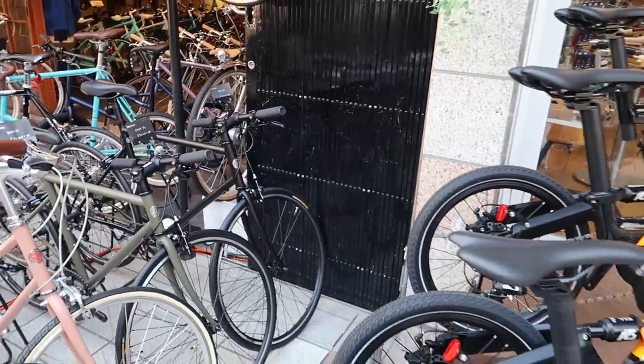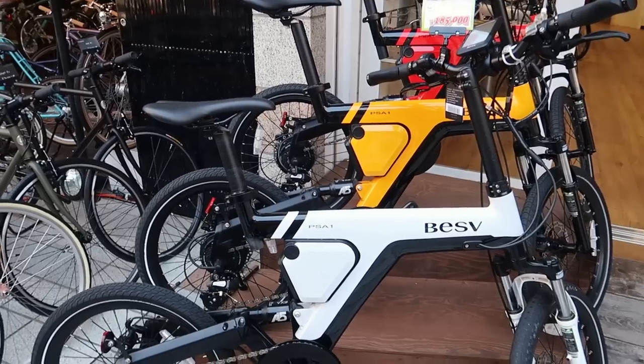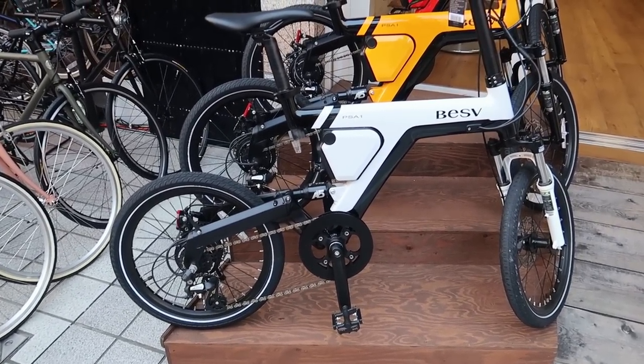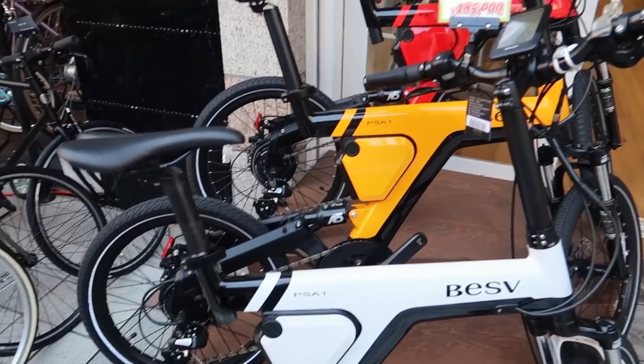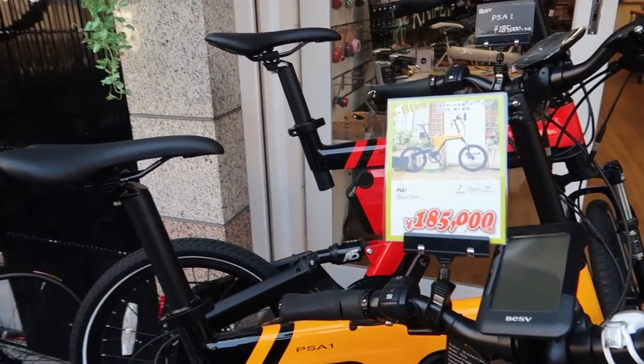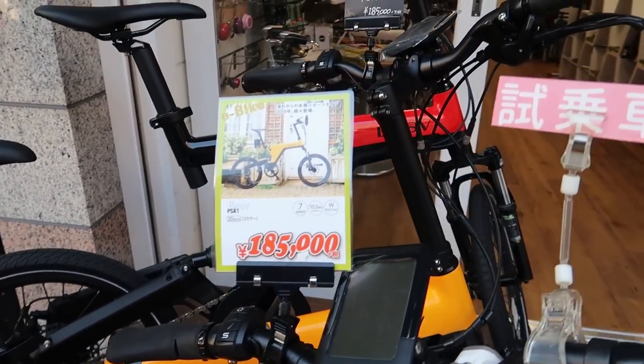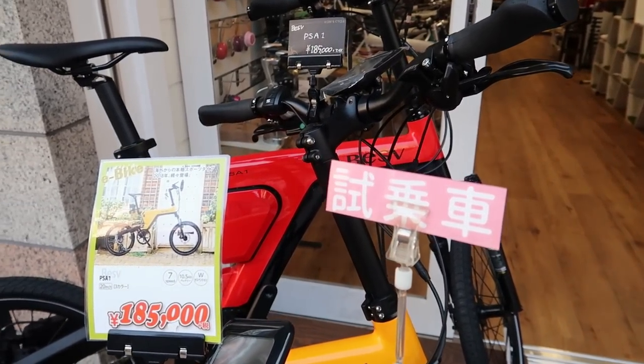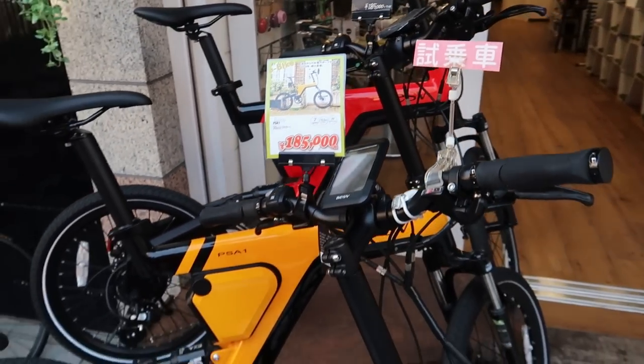You'll notice here we have some electric bikes. These are Bez electric bikes. And these just look really fancy, kind of like futuristic style electric mini bike here. But they are pretty pricey. These are about 1800 bucks. This one's a test ride, so you can do this. This says Shijousha, which means test bike.